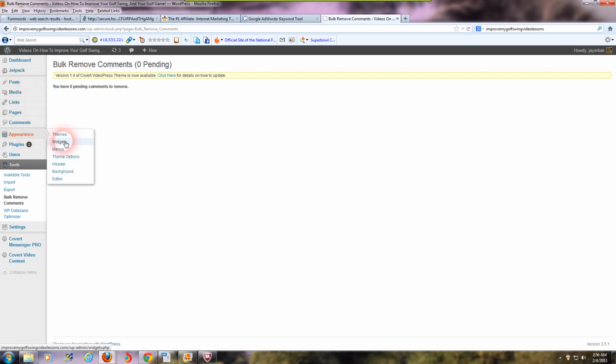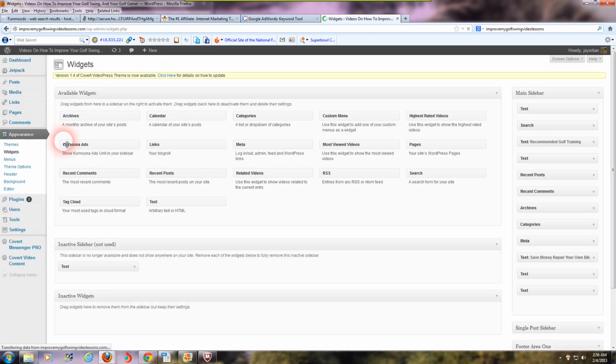Now your appearance. We went through themes. Here's your widgets. And here's the different widgets. Widgets are over here on the right hand side. It says the main sidebar. You can see where my mouse is. Text, search, and I got different widgets set up here. And you can set that up any way you want to, depending on your theme.